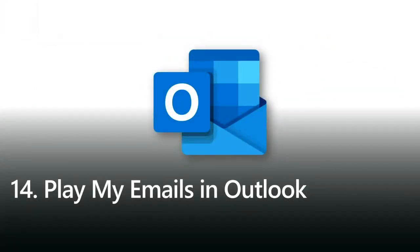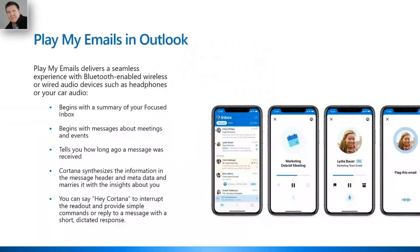This is a nice feature here, the Play My Emails in Outlook. If you've not yet seen this, it's just another safety feature, that hands-free capability. If you've connected your phone to Bluetooth or a headset, or in your car, as I'm driving, it automatically connects. At the bottom, the smart AI will identify, hey, you're in a place where you're not able to read through or shouldn't be reading through your emails. Do you want to, and you can see in that first image there, play my emails.